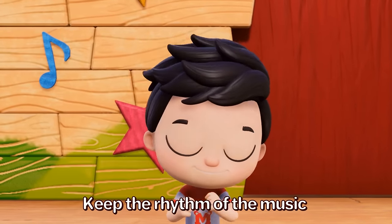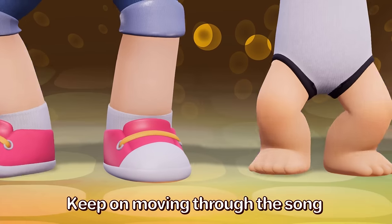Keep the rhythm of the music. Keep on moving through the song.